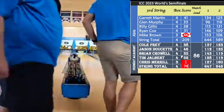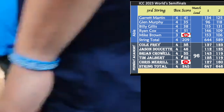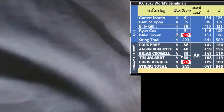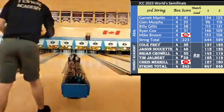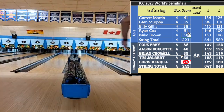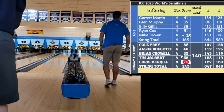Come on, Cole. Come on, baby. Here we go. 74. Good shot, buddy. Here we go, G. Go get it, baby. Get double strikes from the anchor bowlers. Basically cancel each other out. Merrill gets the better one. As it feels.